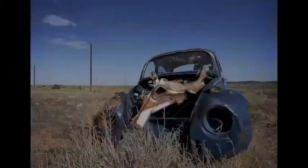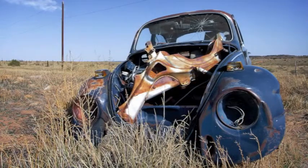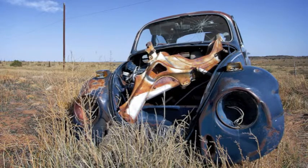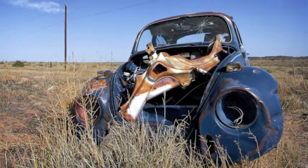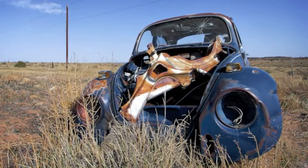Okay, this picture is called Abandoned. It's a Volkswagen in a field out in a desolate portion of the country. I gave this picture 7 points as well. In a different way from the Automotive Flower Pot, it's a predictable composition and photograph, although I am gratified to see that you stood the telephone poles up perfectly straight.